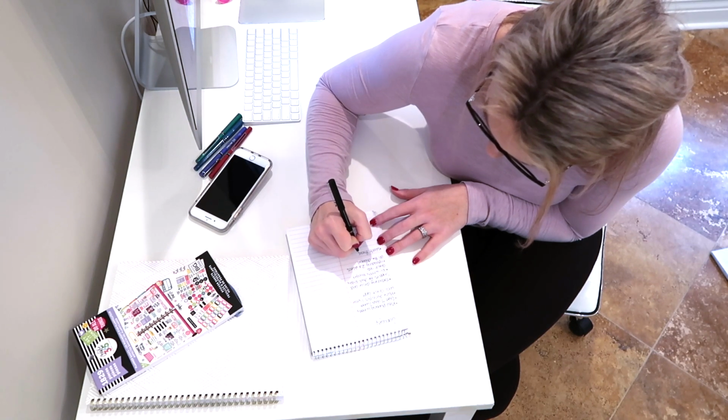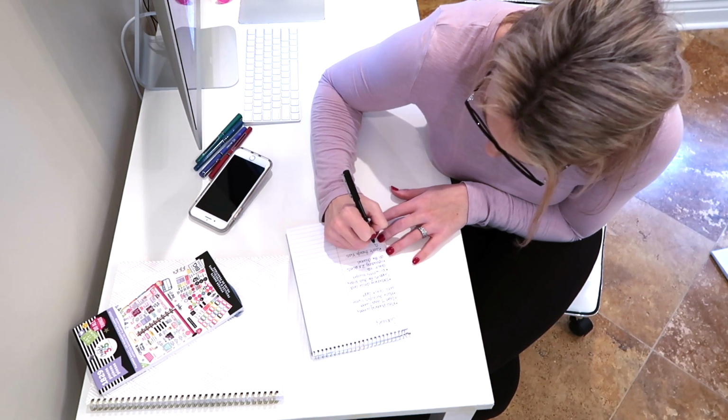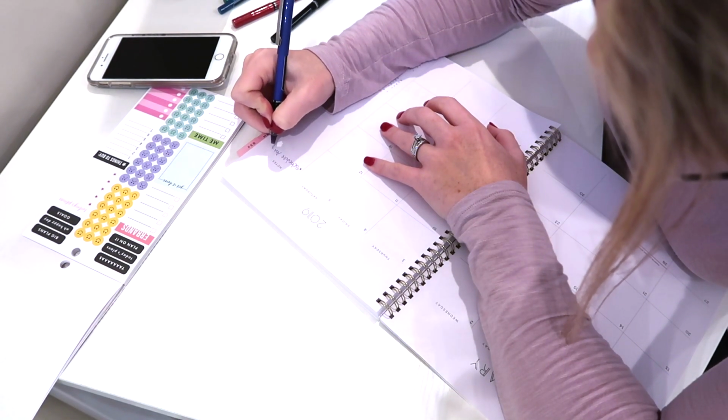And to be successful, to be consistent with it, you definitely need to find a time and assign it and stick with it that works for you, and make sure that you're not trying to do it during a crazy time when you can't really sit down and focus, or you're distracted and busy.